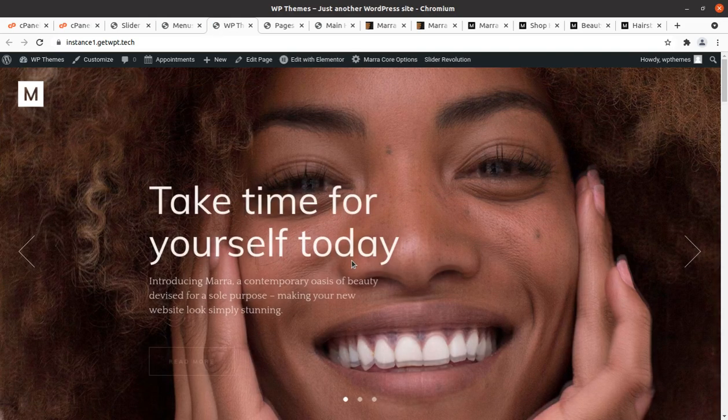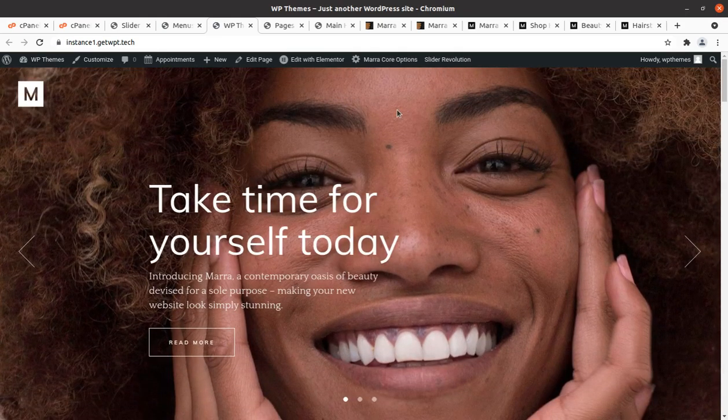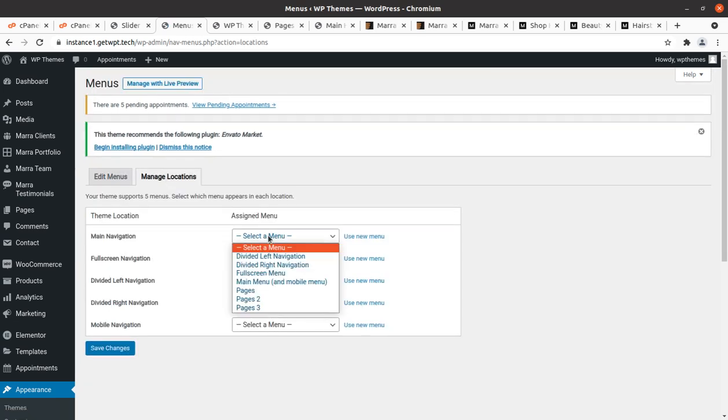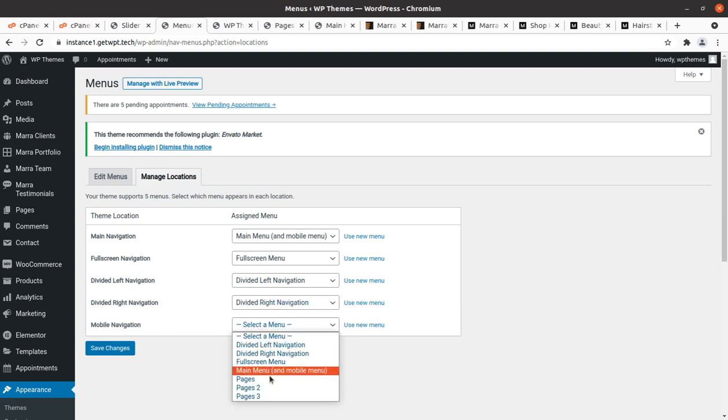And now here our website is complete with all the images, all the features. And yes, still the menus are not being displayed, so we can set the menus. So main menu is here. We can manage the location and main navigation. So main menu should be selected. Full screen menu, divided left, divided right, mobile navigation. So all menus have been provided in the demo itself. So mobile you can keep as mobile menu, and hit save.